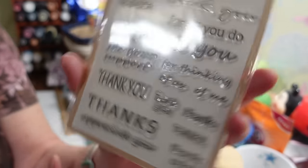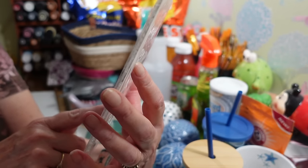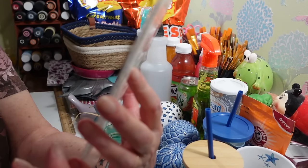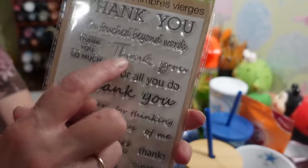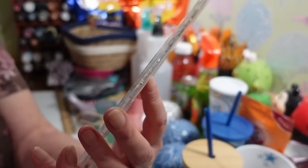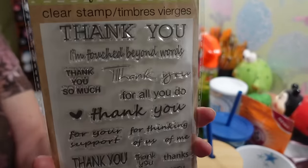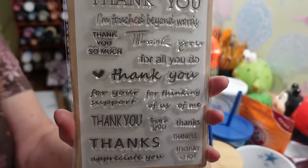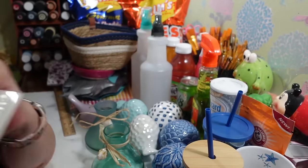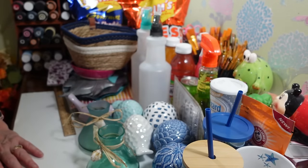And it just has a ton of them in here that says thanks, thank you for your support, thank you, touch beyond words, thanks so much. And then it has thank you written in a script. Thank you for all you do. It just has so many of the things I was looking for. And that's just crazy that I haven't seen these at Dollar Tree before. So I was very excited about that.